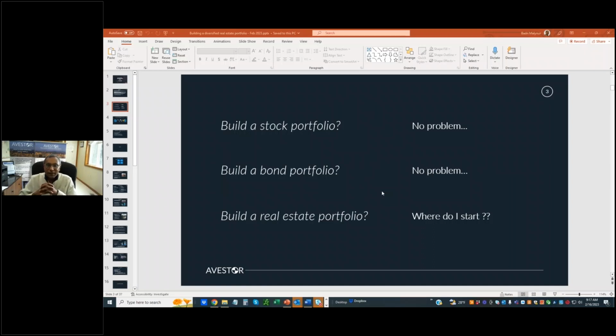So many of you have built a stock portfolio, no problem, right? I mean, there is so much literature out there on how to build stock portfolios of different types of segments and stocks. Building a bond portfolio is still not a great problem. I mean, you can have intermediate bonds, long-term bonds, and muni bonds. But building a real estate portfolio, where do you start? I mean, we are not all Bill Gates of the world, unless you have billions of dollars to invest in multiple asset classes and multiple geographies. How do you go about building a diversified real estate portfolio? That's kind of what I would like to talk to you about.